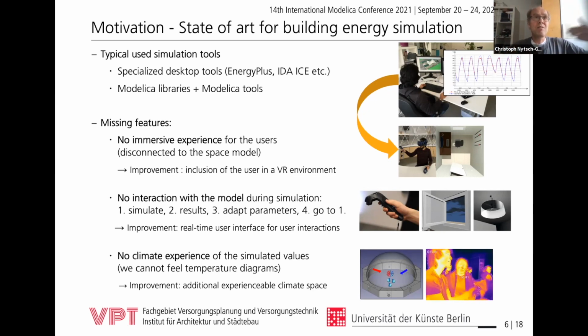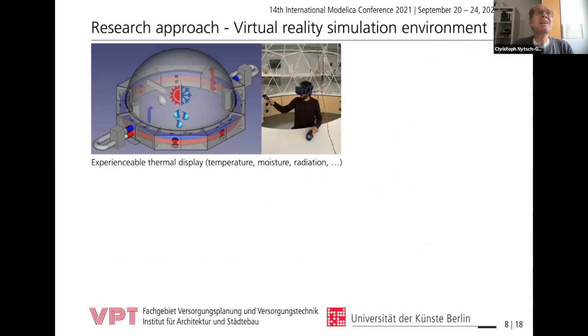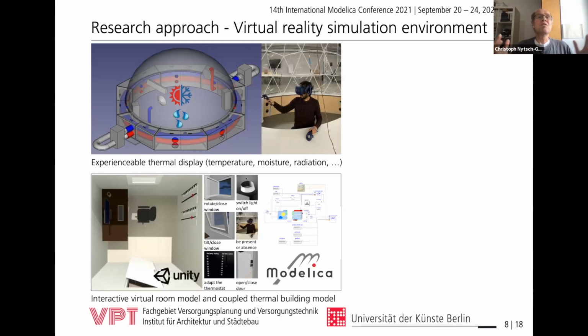Okay, starting from this motivation, we come to our research approach. First of all, we created an experiential thermal display where you can have boundary conditions of temperature, moisture, or radiation. Second, we have a Modelica model which simulates the building states of the indoor climate and combine it with the Unity framework from the gaming industry.